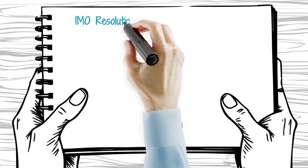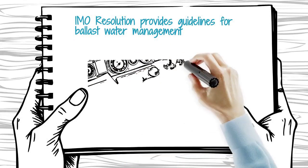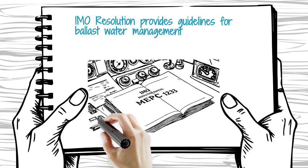Further reading: IMO Resolution MEPC 127(53), Guidelines for Ballast Water Management and Development of Ballast Water Management Plans.